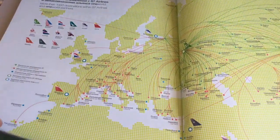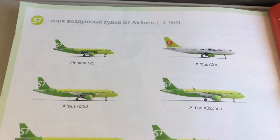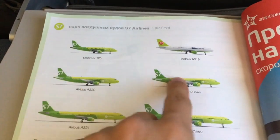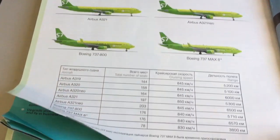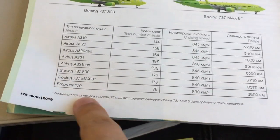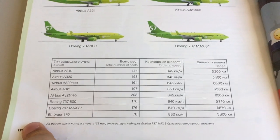Speaking of aircraft they operate, here they are. They operate the Embraer 170, the one that we're flying on right now, the Airbus A319, the Airbus A320, the A320neo, which we'll be flying on in the future, the Airbus A321, the Airbus A321neo, the Boeing 737-800, and the Boeing 737 MAX 8. But that one is unavailable because of the MAX crisis.